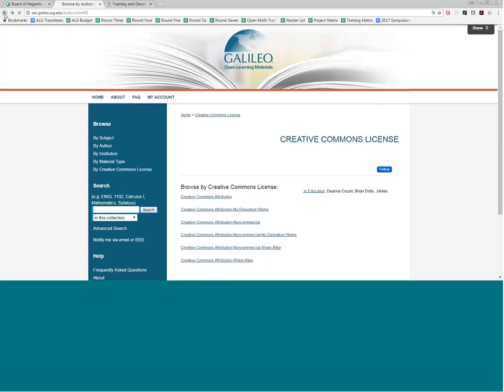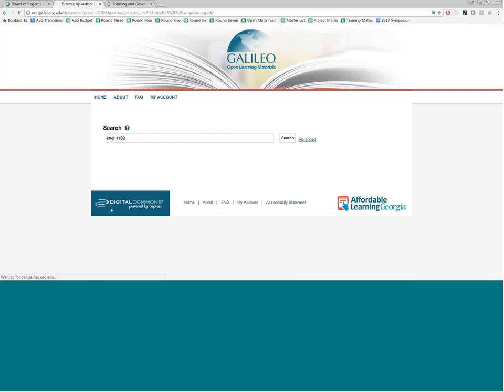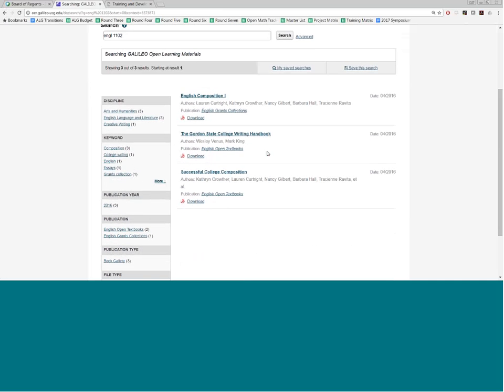And because we have that data there, it was nice to just throw that browsing feature right in. When it comes to course numbers and course names, it's really hard to list all of these in a browse window. But what you can do is search for a particular course number. So if I want ENGL 1102, I can search for it this way, and everything that lists English 1102 will pop up.